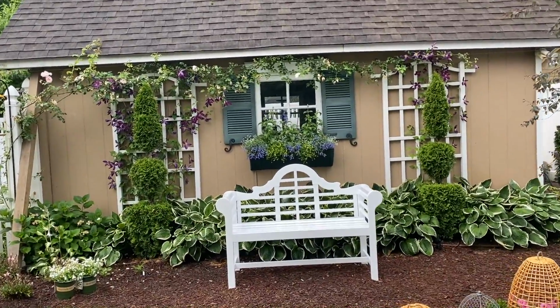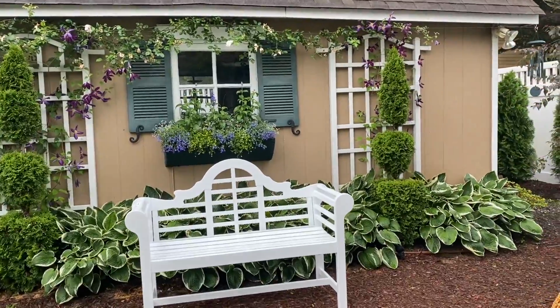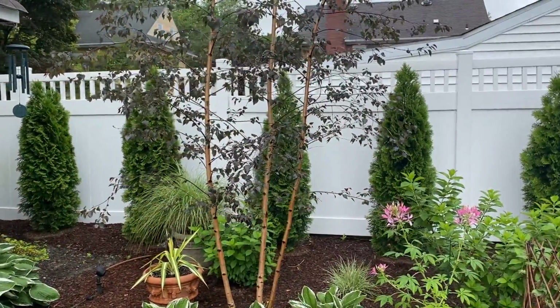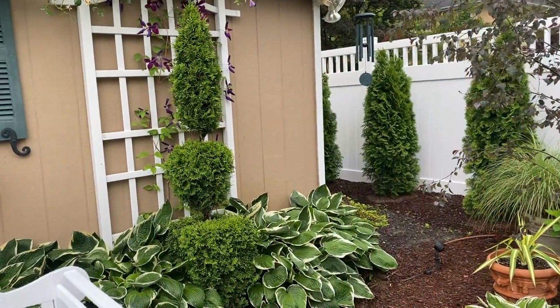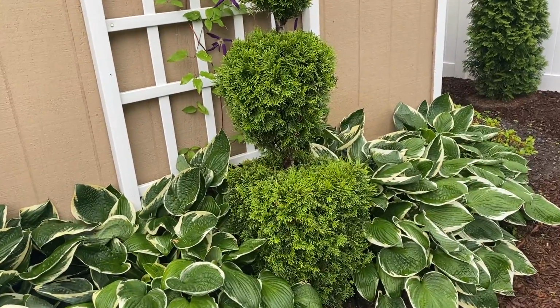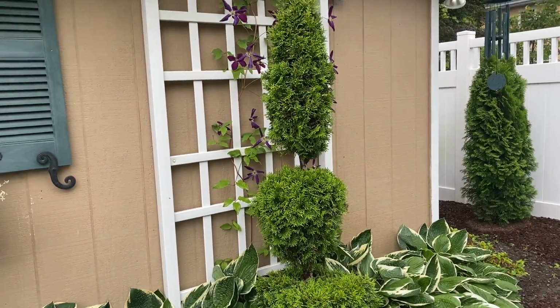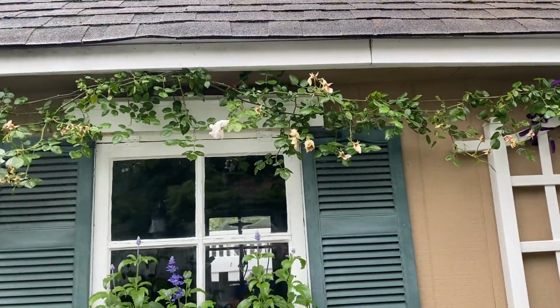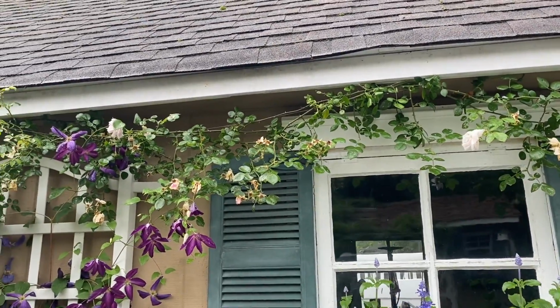I've got the Topiary from Bower and Branch. Those are the emerald green. So that's the same as the emerald greens I have along the back of the fence, only they are Topiary and they're so beautiful. So this one was the Poodle squared. So the bottom piece there is squared off. And then the Happy Jack Clematis in the back. Coming along the front here. This has New Dawn roses. I'll need to clip these off.